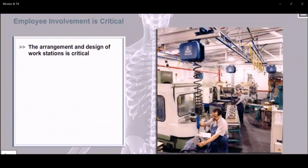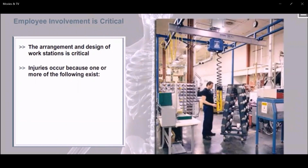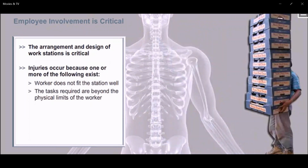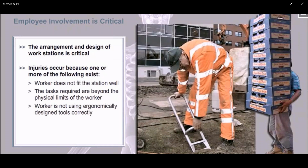Now it should be clear that the arrangement and design of workstations is critical in the prevention of ergonomic injuries and illnesses. Whether the injuries were a quick onset or the result of a long repetitive problem, they occur because one or more of the following conditions exist. The worker does not fit the workstation well enough. The tasks required to accomplish the job are beyond the physical limits of the worker, or the worker is not using the ergonomically designed tools or other provisions correctly.